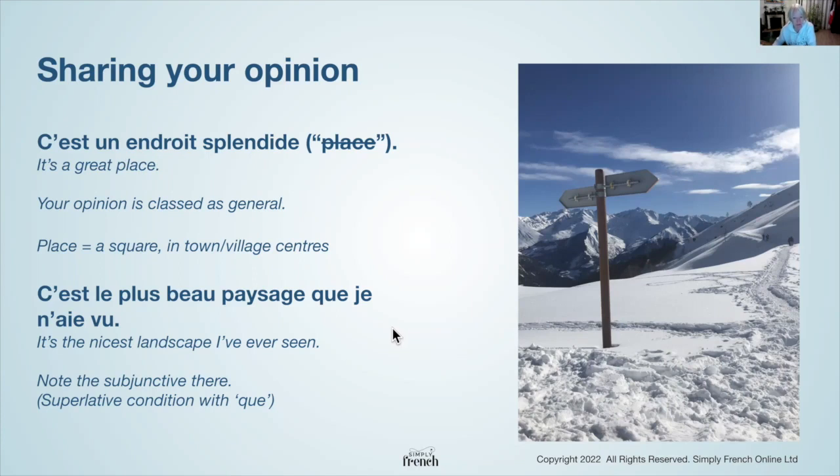C'est le plus beau paysage que je n'ai vu. Okay, it's the nicest landscape I've seen. Look at that beautiful opinion. And it is. Although it's not true, I've seen better, but this is a beautiful place in the world. This is in the Pyrenees Mountains. We just went for a walk up in the snow with the dogs. So, c'est le plus beau paysage que je n'ai vu.